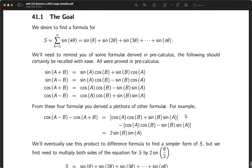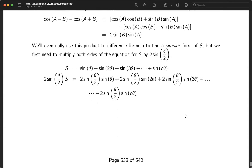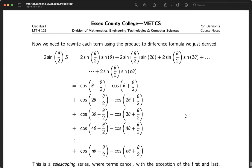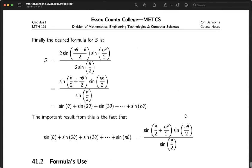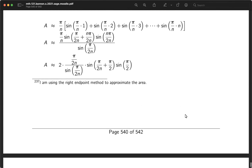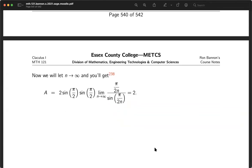I'll read through it and tell you exactly what I would be doing if I were a student reading this. So I'm going to go to the whiteboard. I'll read through this. It's not long, but we'll get through it. Let me do another share with you. I'm going to go to my whiteboard.